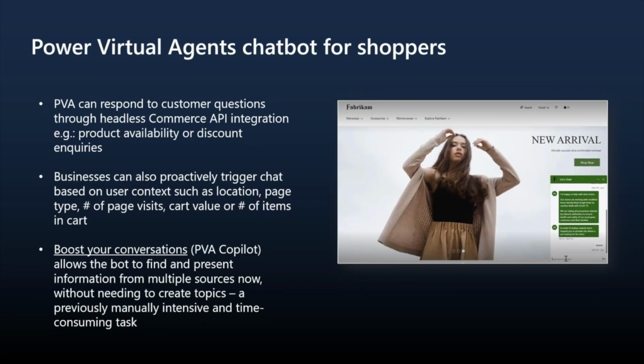Secondly, another capability related to Copilot is the Power Virtual Agents. So the standard capability of enabling a chatbot on the website is available as well. But the Power Virtual Agent has now evolved to support answering questions based on other sources as well. Earlier to this capability, where the chatbot could leverage data from other sources, you had to manually create topics, which was a time-consuming task.